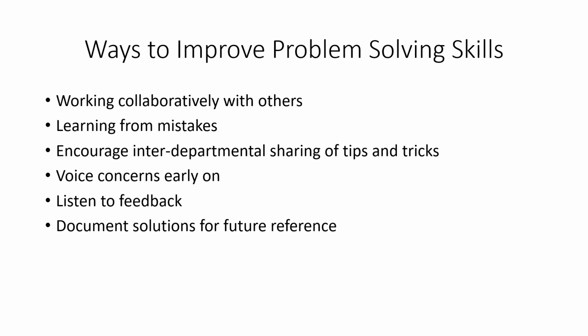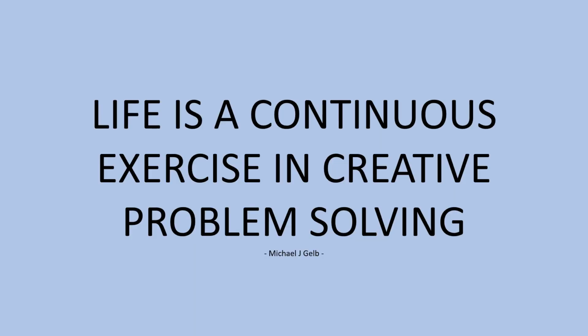Listen to any feedback you get, and then document the solutions that you use for future reference. It might be that in a few years you face something similar. Improving your problem-solving skills now is going to be beneficial to you in your future because life is always going to throw obstacles in your path.